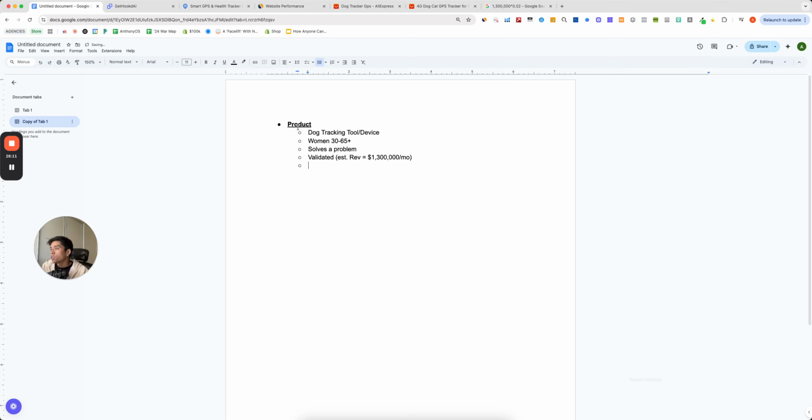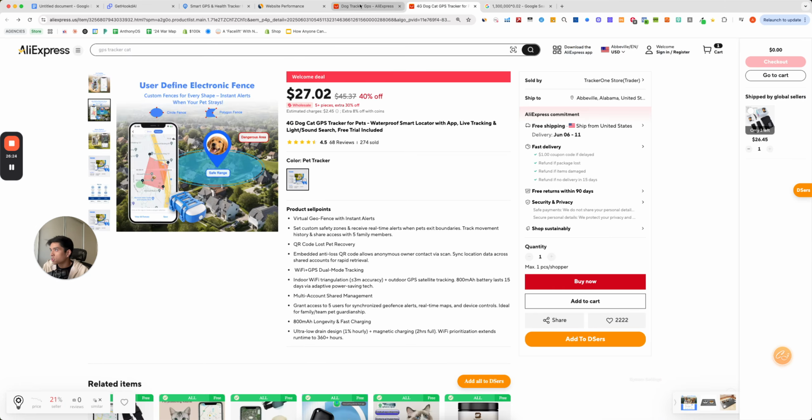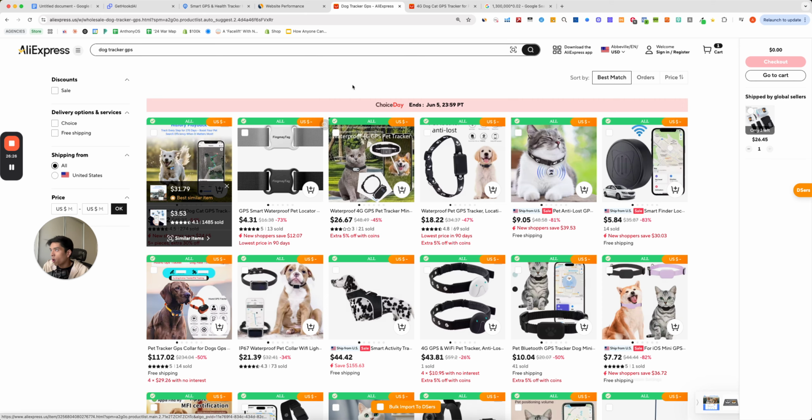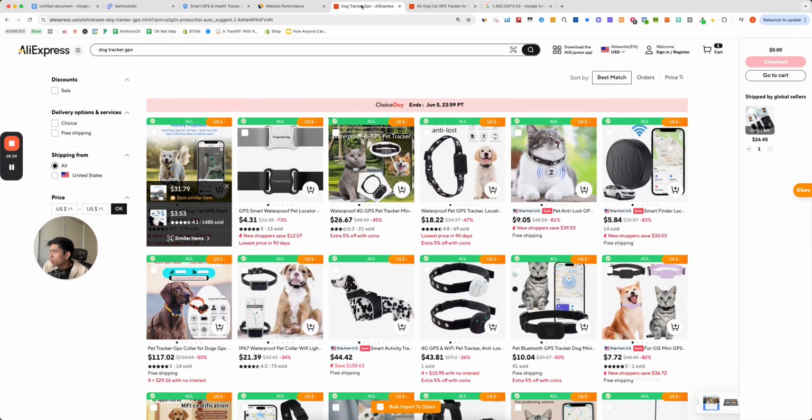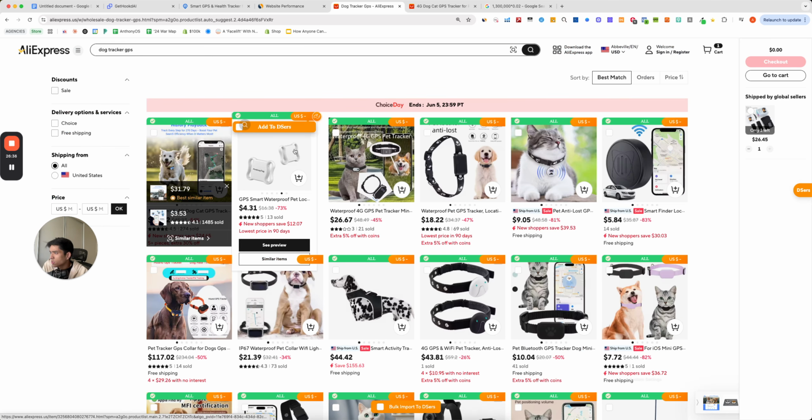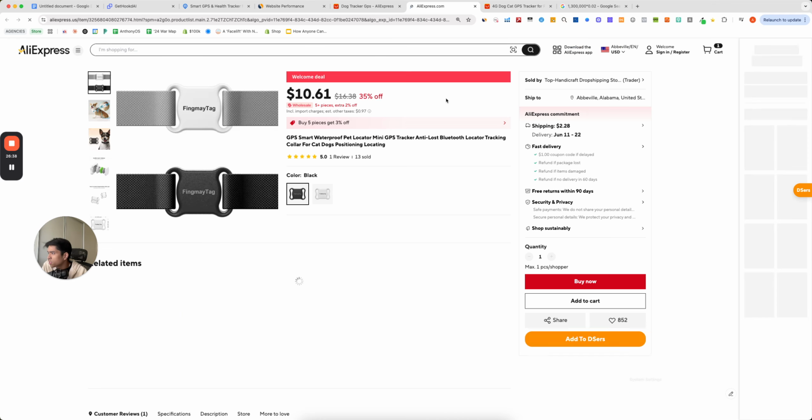Okay. So the dog tracking tool device hits our demographics, solves a really, really intense problem, which is losing your pet, your cat, your dog. It is validated. So the next thing we're going to do is make sure that we can actually source either this product or a similar product. Looks like this one is more of a collar and then the device is there. So it looks like it's a little bit different. This one looks a little bit similar to this as well.